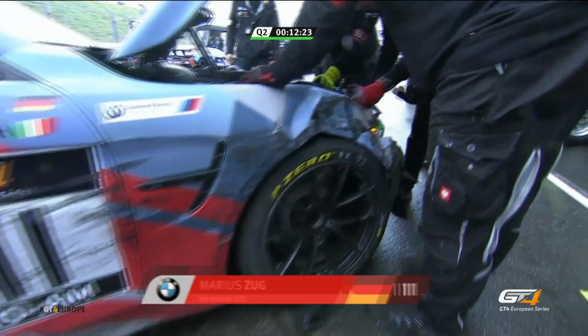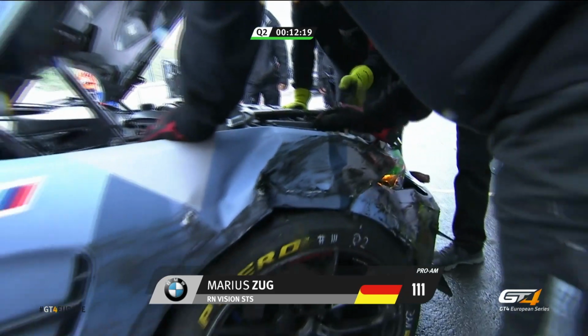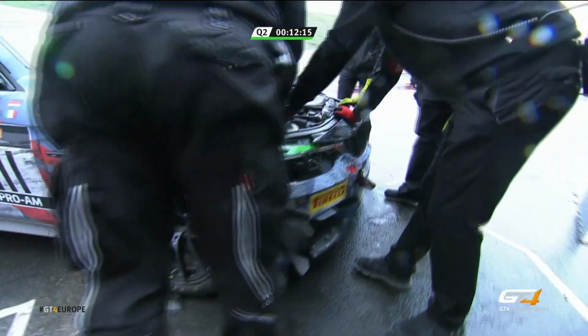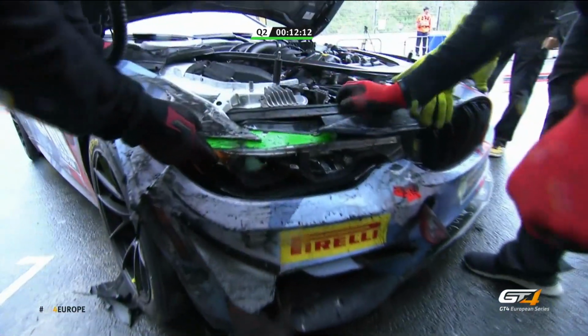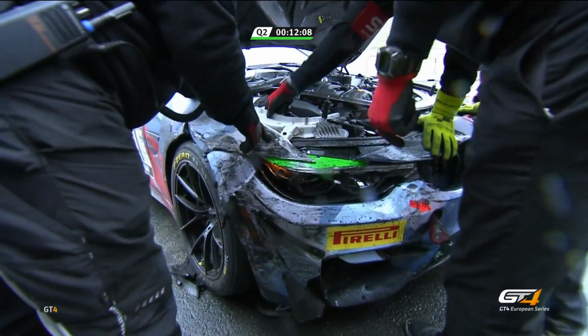Car number 15 has had a little excursion, so there's been a bit more than that for the number 11. One in the pits, Marius Zug, the 111, not put a time on the board and clearly had a mishap. And car 15 went off the circuit at turn 9, which is the NM Racing Ginetta, shared by Lucky Medias and Jorge Catalan.